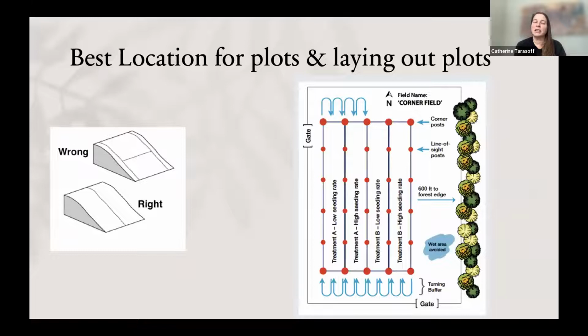This is one that's really critical too, and it's determining the best location for your plots. On the left side, you see a picture that shows this is the wrong way to lay out a design versus the right way to do it. If this was your A and this was your B treatment, your A is up in a high and dry spot in your field, and your B is in a low and wet area. Now you don't know if your results are because your B treatment got more moisture than your A treatment, or if it's truly related to the treatments that you applied.